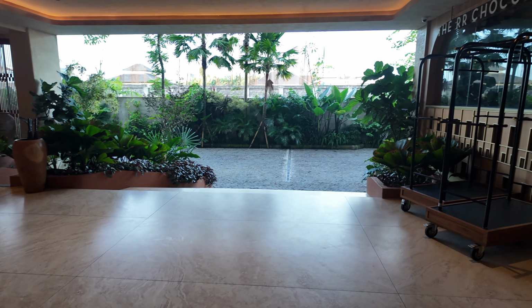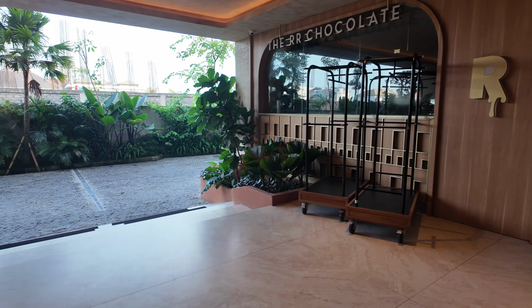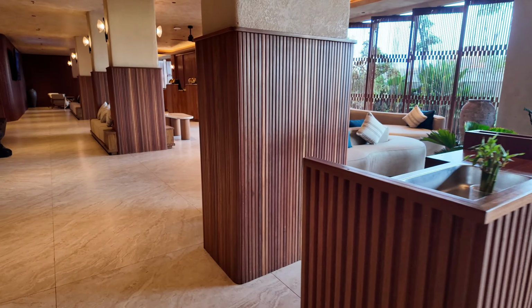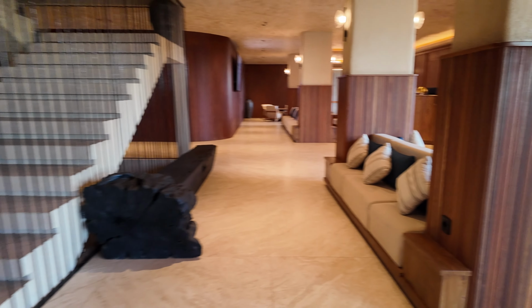Gorgeous seating area, just somewhere you can chill out really nicely. And that's the area that you'll come into as you arrive. Obviously, bellboys take your cases. There'll be someone here ready to make you a nice welcome drink. We had a ginger drink, which was really, really lovely. More seating areas go back further there.